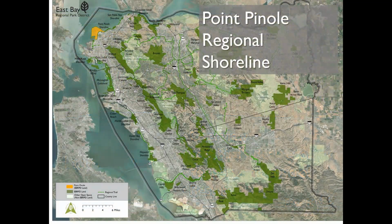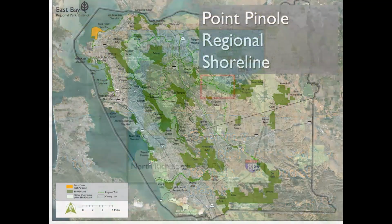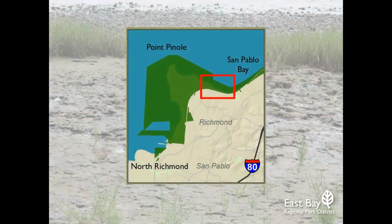So where is Point Pinole? Point Pinole is, on this slide, highlighted in orange up in the left-hand corner, and it's in the northwesternmost point of Contra Costa County within the Park District. And zooming into Point Pinole, Whittell Marsh is located in this red box area of Point Pinole. You may have heard of our restoration project that we're doing in Tidal Marsh, which is on this side of Point Pinole, but I'll be only talking about Whittell today.